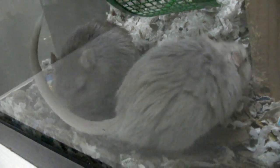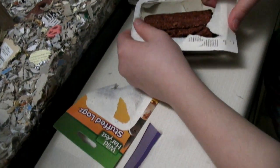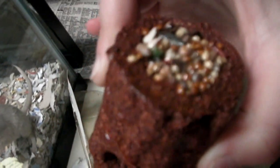So, girls, I got you another log. I got another log. Yay, come. You hear it coming? Open this all the way up. Okay, should I put it upright or this way? I don't know. I'll put it in any way I want. Let's see what it looks like.